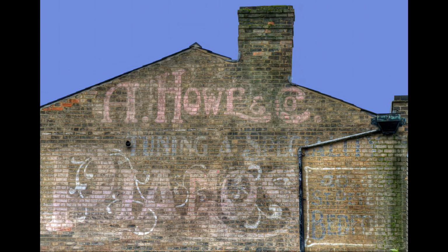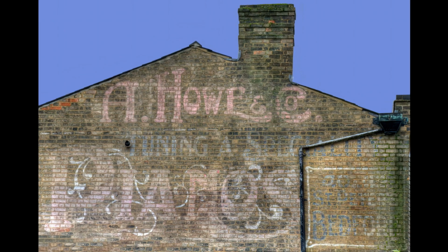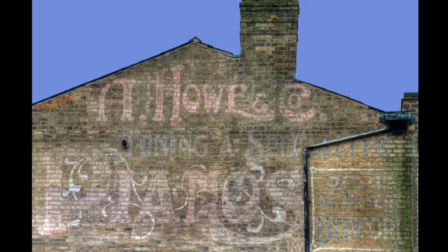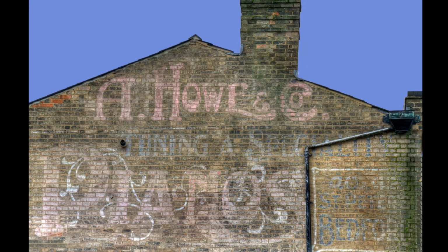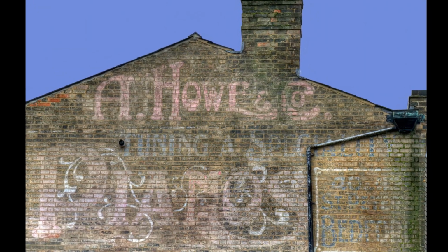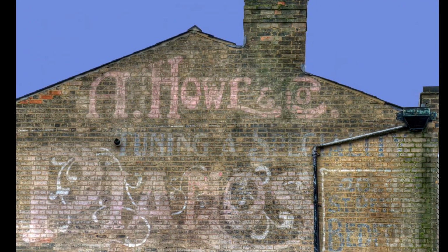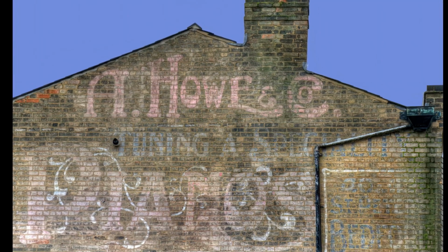So I took what I could from the sides, then brought that all into GIMP and started playing around in perspective and various other tools and stitching bits together. There's still little tiny bits of the bricks missing off the bottom, so I had to sort of copy those in and recreate them. So the final result is something of a mosaic, but it did take about a day to put together. And here it is. It's A. Howe and Co., Tuning a Speciality, pianos, 40 and 42, St Peter's Road, Bedford.